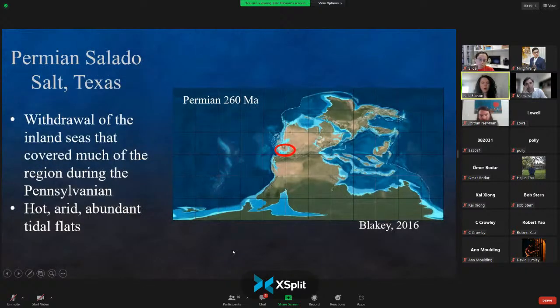Okay, so we're going to move on to the Salado salt in Texas. During this time, we're in about the same time period, just in a different part of the world, a little bit further south in modern day, and a little further west. So during this time, we have withdrawal of these inland seas that covered much of the region during the Pennsylvanian. At this time, there are massive red clay beds throughout. It's a lot of tidal flats. It's hot, it's arid. And so we have a lot of dirty salts being precipitated throughout West Texas across this area.